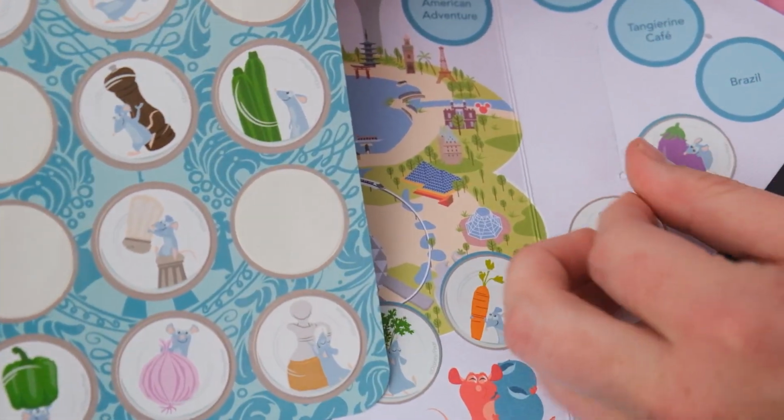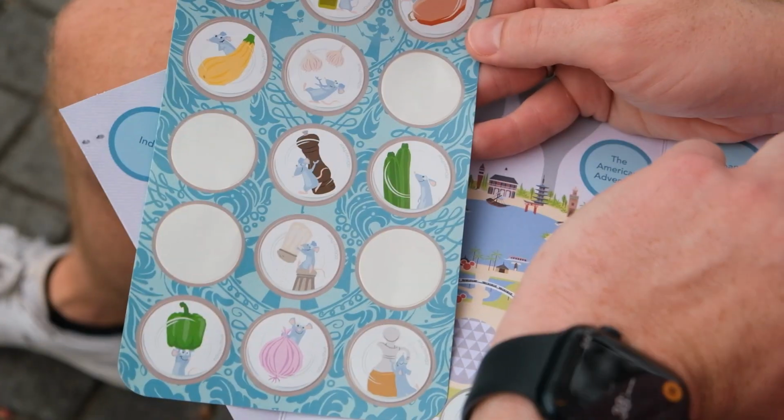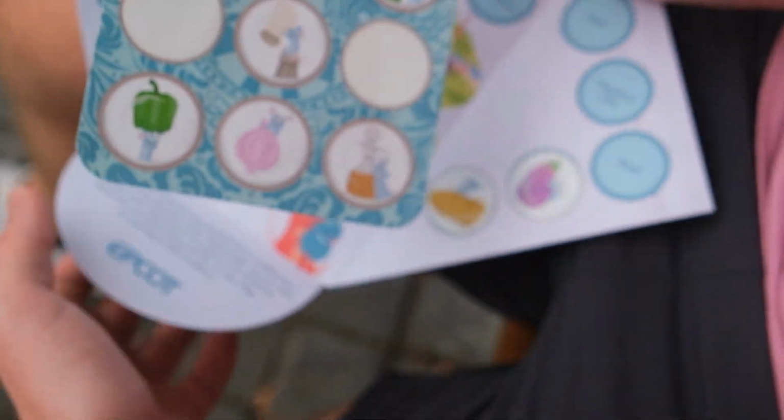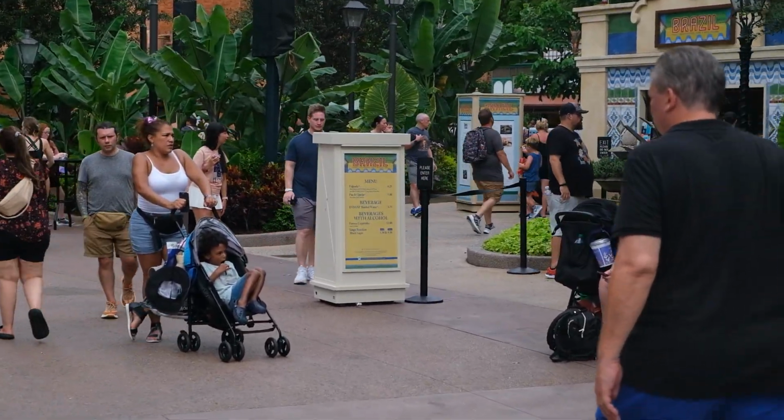Let's do also a time check. We are not doing good. We have way more than 50% and we gotta go. Luckily, the next place is Brazil, which is just a booth, so I don't have to go walk a country again. I can actually spy Remy from the walkway.